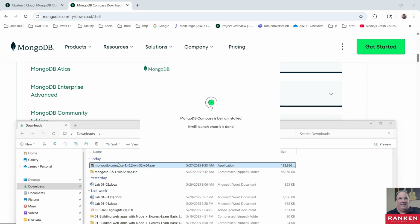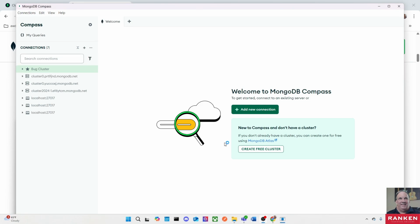So here I went ahead and double clicked on Compass. It's being installed. Okay. I already had this, so it probably just overwrote that version. So I already have things. You might see different things than what I have here. Okay. So you have that.